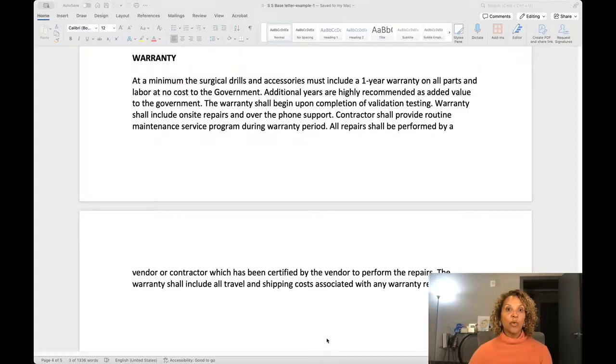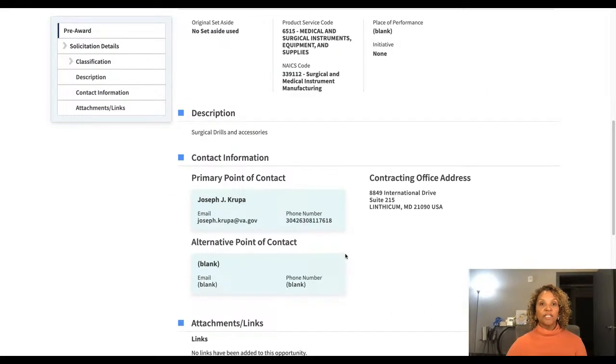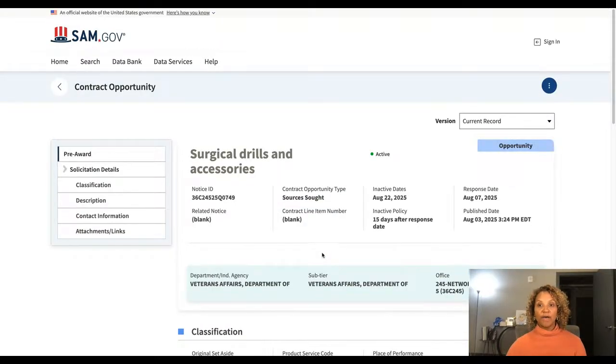But let's go back to actual Sam.gov. There might be a little light pause in between. Don't freak out. So you'll see here that now you have to open attachments to find out when things are due.